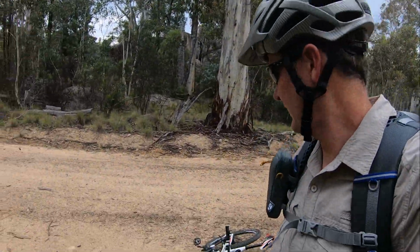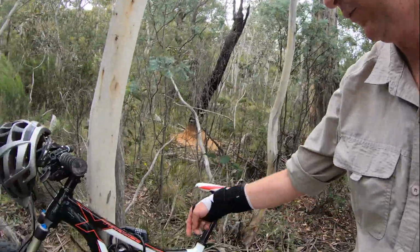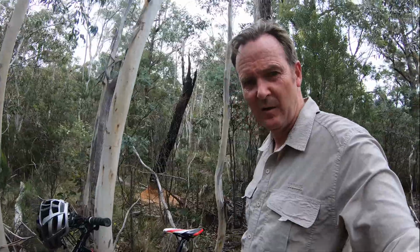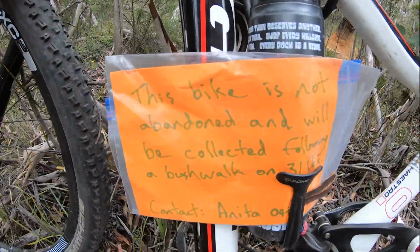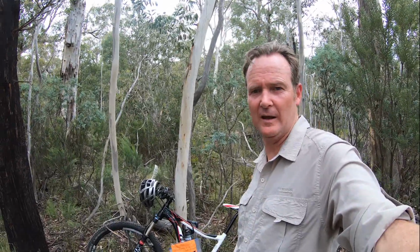Alright, time to stash the bike, begin the trek. Locked it up here in the scrub, just off the track. Anita, she made me promise I would lock the bike up. Solid as, good to go, and I've got a little note just in case. Hopefully it'll still be here on the way back. It'll make the return for the last 5 Ks a lot easier. Alright, let's begin the hike.